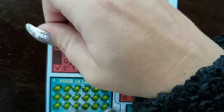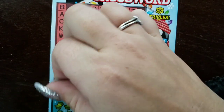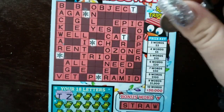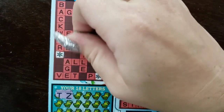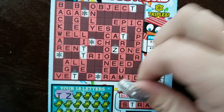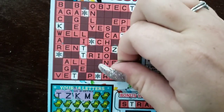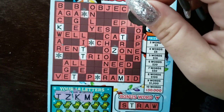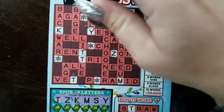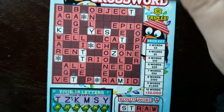Get our little free spaces. All right. First two letters, T and Z. Object, cat, ozone, little. We have a T here in our bonus word. Next is K and M. That's it. S and Y. We have a Y in yes, and yes. We have an S in straw.